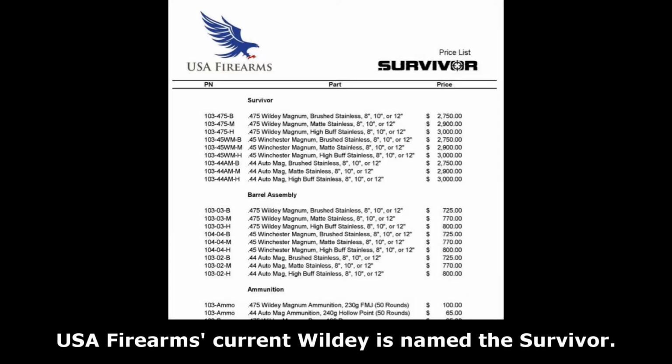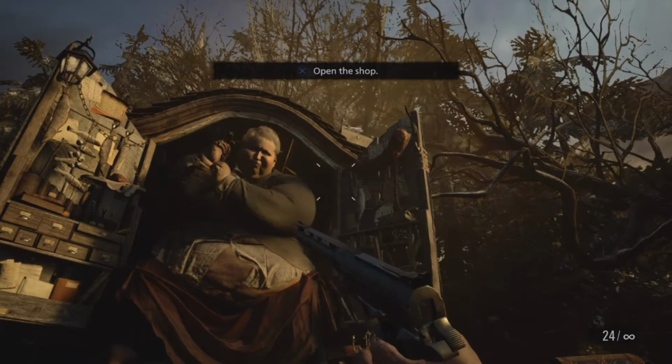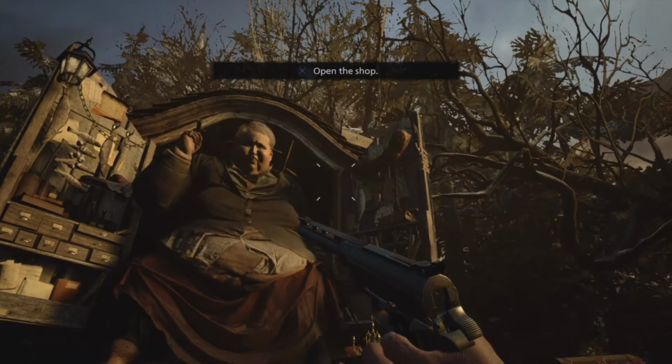As for ammo, you're looking at $100 for a 50-round box of 475 Wildey Magnum. So that's $2 each time you fire a shot. I suppose that's one way of encouraging you to make your shots count. Do be careful not to waste your ammunition.